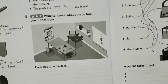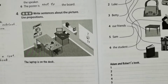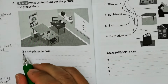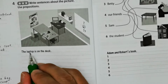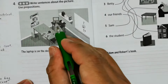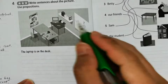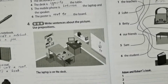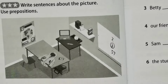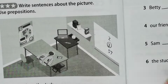And next we go to activity four. Activity four. Write sentences about a picture. Use prepositions. So we use each line. Each new line we write a sentence. So the laptop is on the desk. And then we have this notebook. So maybe I explain a bit. So I maximize the picture. So this is the notebook. This is the speaker. So this is a dictionary.